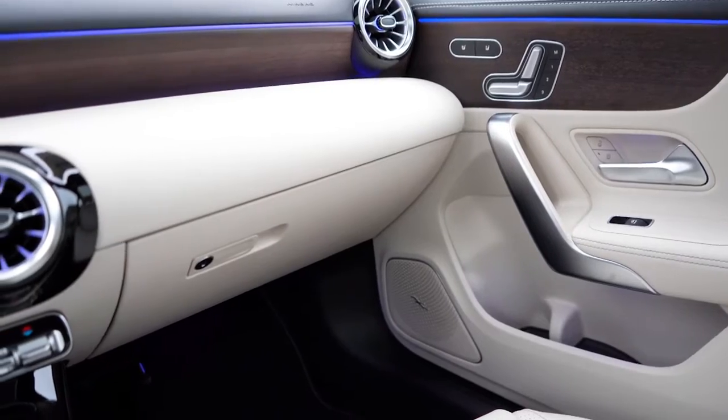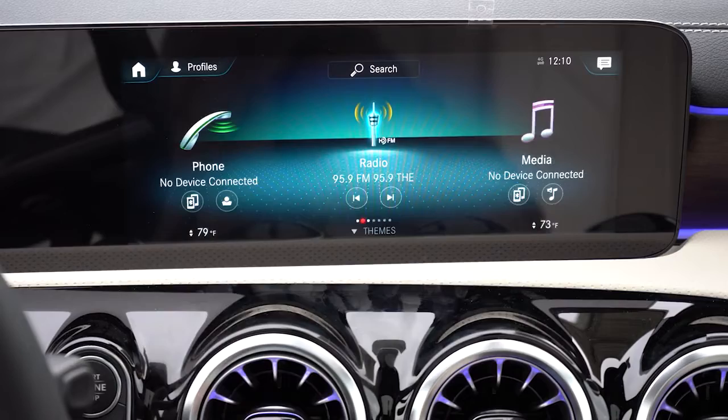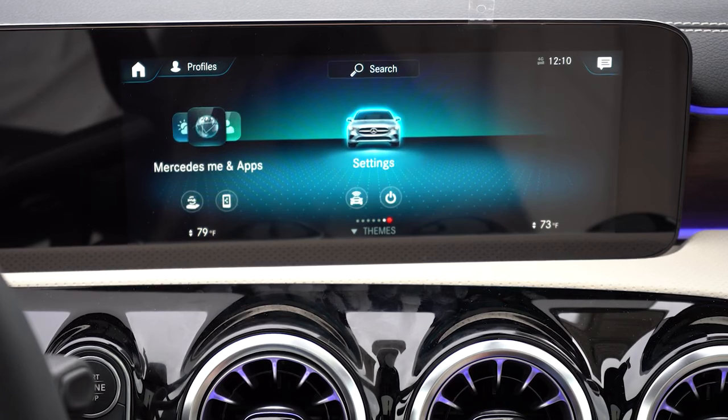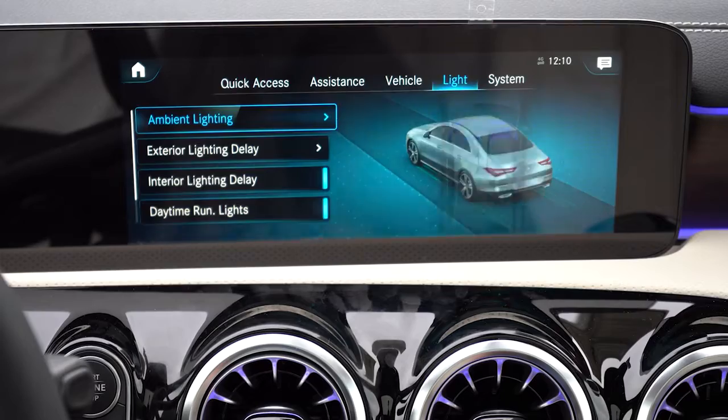But now let's go ahead and make our way to that infotainment screen I was mentioning. Like I said, 2 different setups: the 7-inch screen, which mirrors the gauges, or the 10.25-inch color touchscreen display, which comes with the premium package. Both are touchscreen displays, and you can also adjust that by saying, "Hey Mercedes."